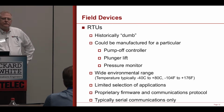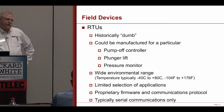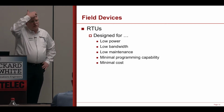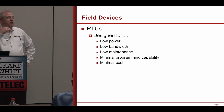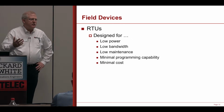Historically, RTUs were only serial communications, and really in the last 5 years, that's changed. They all pretty much support IP these days. They're designed for low power, low bandwidth, low maintenance. You don't really program an RTU, you configure it, so the level of skill you need to deploy it is less than something that needs to be programmed.